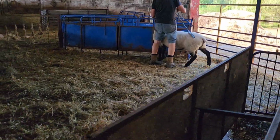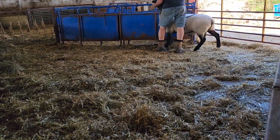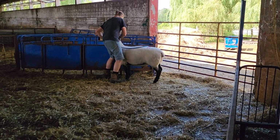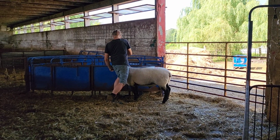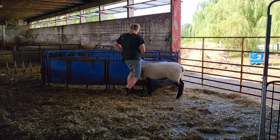But while Arnie's got him, I'll get his pail of water and give him some fresh water. He's in a good spot here because he does have lots of sheep he can see now, so he's not alone anymore. And of course Arnie's been catching him and walking him around the yard. Every time I look at him, Arnie's walking him around, so he'll get used to things.